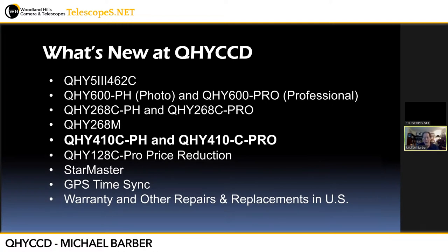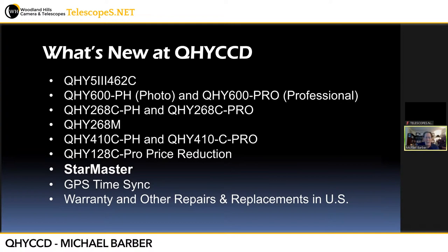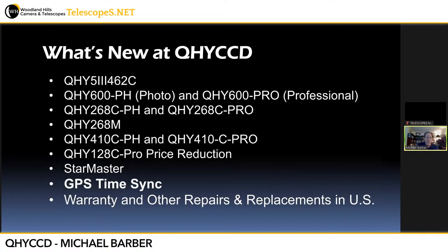410 is basically a back illuminated version of the 128. And so the 128 is being reduced on account of that release. We have a couple of accessories like the StarMaster, which is really exciting. GPS time sync for people doing a little more serious occultation and time domain imaging.